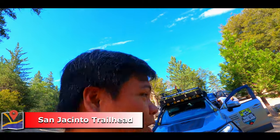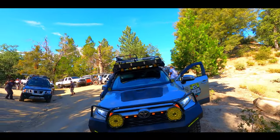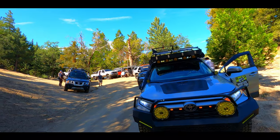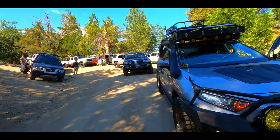Woo! Alright guys, so we're at the trailhead. We're starting at the top, so we're like 13 or 14, I'm not really sure. So yeah, we got some big rigs, small rigs. So right now we're just airing down.